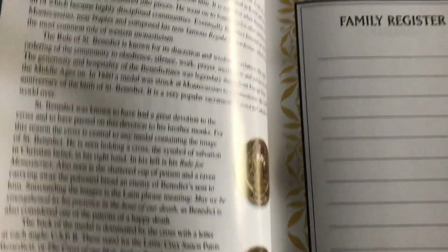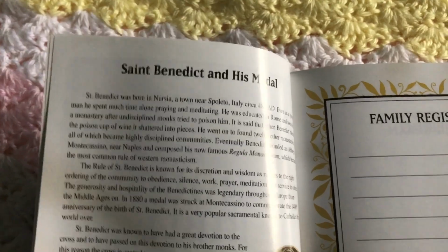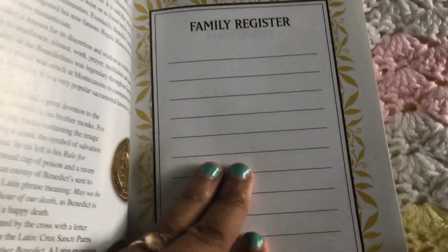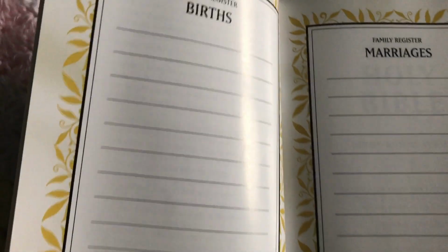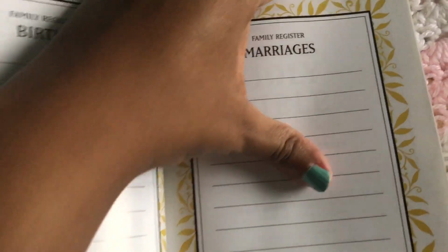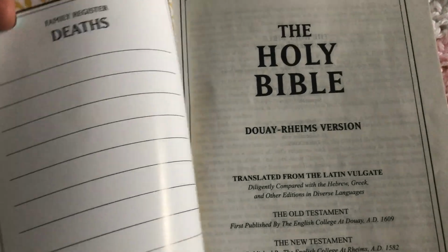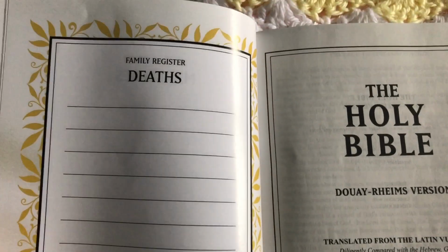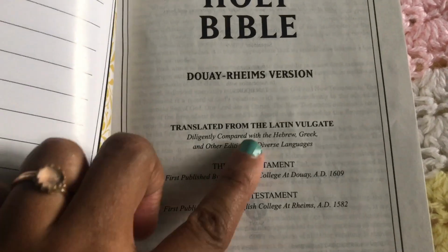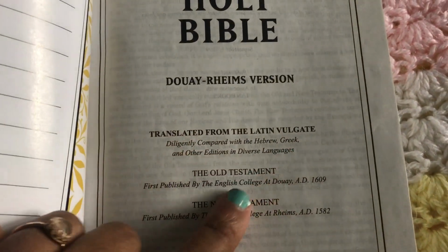So these are just a few glossy pages. This is Saint Benedict and his medal. Tells you a little bit about that. Family register. Births, marriages, and deaths. Then here it tells you that this was translated from the Latin Vulgate.